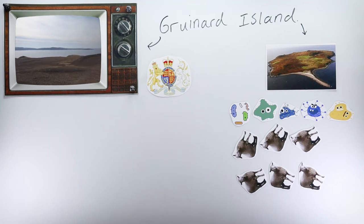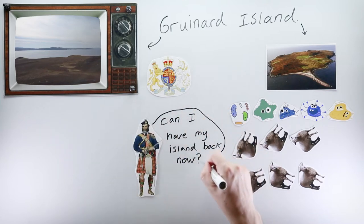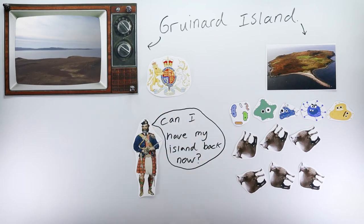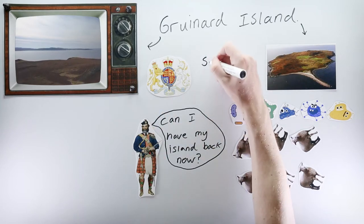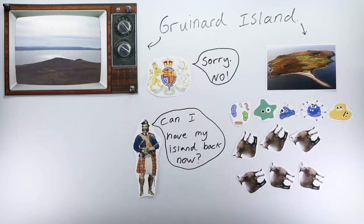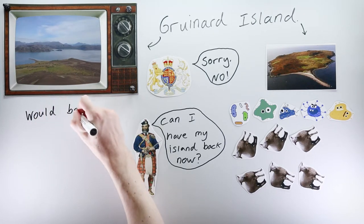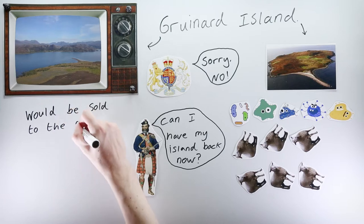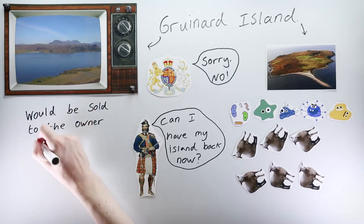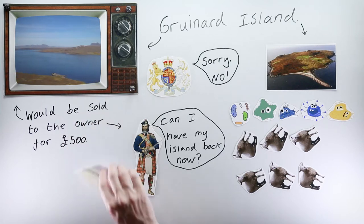But the story of Grignard Island actually continues, because when the war ended in 1945, the owner of the island came to the government and asked to have their land back, and the government had to say, sorry, no, we've kind of infected the whole place and no one can step foot on it for at least 50 years. They did, however, promise that, when the island was no longer just a large slab of killer chemicals, the government would sell the island back to the owner, or the owner's heir, for the sum of £500.